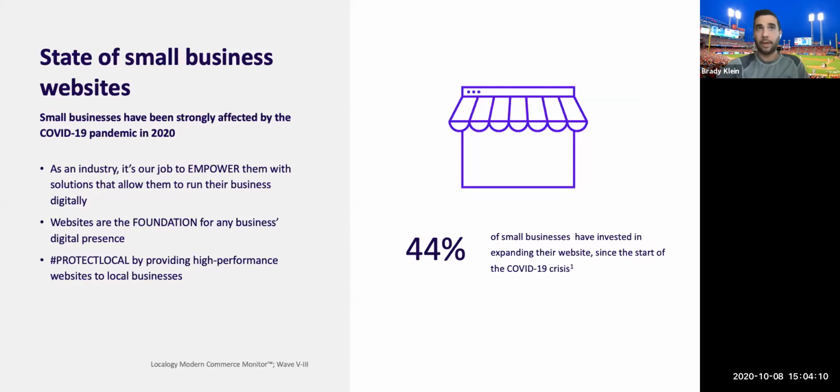So starting off, this is no surprise to anybody, but small businesses have definitely been affected by the pandemic a lot. You can see that stat on the right, 44% of small businesses have invested in expanding their website. And I think that's a likely result of everyone having to move online. So really, while COVID has negatively affected the economy as a whole, it's really pushed people more quickly to get online. And I think that creates a lot of opportunity for agencies like you all.